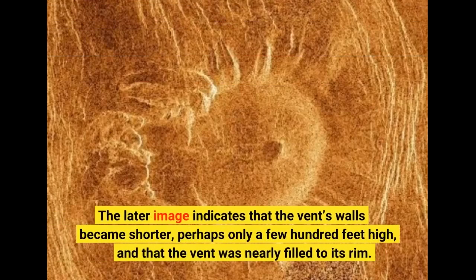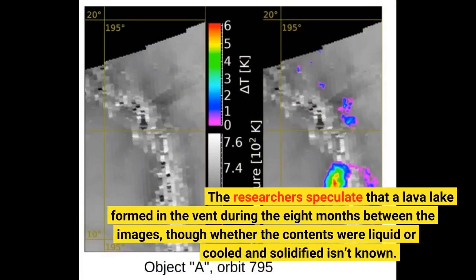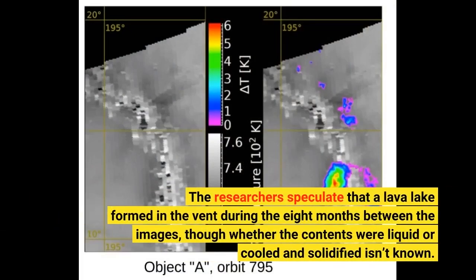The later image indicates that the vent's walls became shorter, perhaps only a few hundred feet high, and that the vent was nearly filled to its rim. The researchers speculate that a lava lake formed in the vent during the 8 months between the images, though whether the contents were liquid or cooled and solidified isn't known.